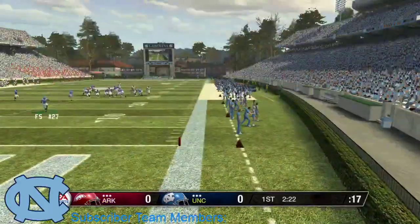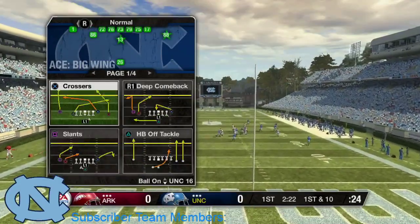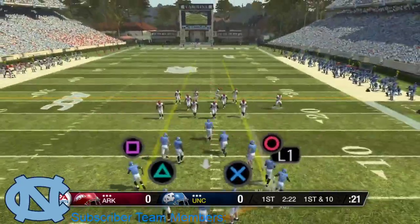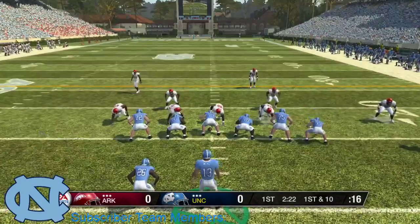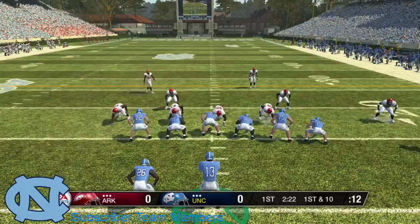Gets this one away. That was a nice little pooch kick right there. Yep, that punter did his job this time. This offense has a lot of field to make up now. That's why they made the decision to punt the ball right there. They wanted to pin this offense deep in their own territory. This team really trusts their defense.